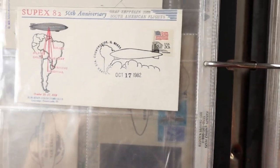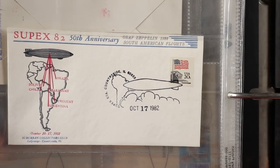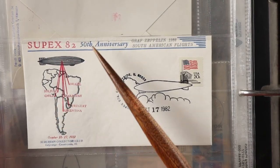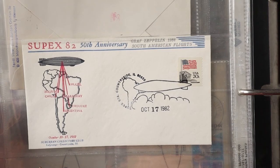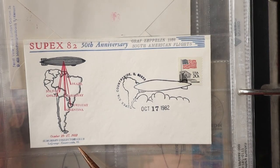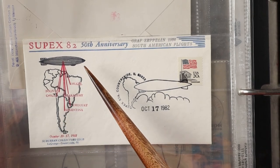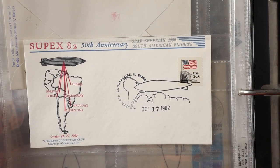Let's see what we got next. So, this is Supex 82. 50th anniversary, Graf Zeppelin, 1932 South American flights, commemorative cover. This one is the Suburban Collectors Club at LaGrange, Countryside, Illinois. Maybe it's LaGrange. Supex Station, October 17th, 82, flag stamp. There's a nice cachet, Graf Zeppelin. Obviously flying to these locations or something.